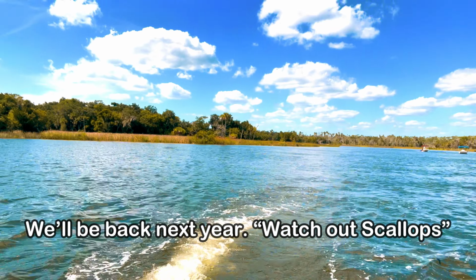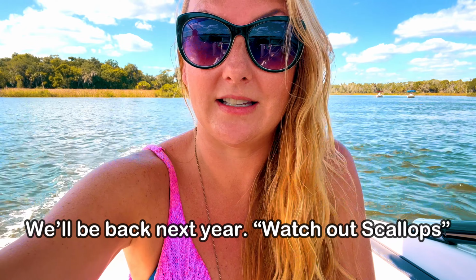So here we are, heading back into Crystal River, back home. But regardless, no scallops. It's been a beautiful, gorgeous day. As you can see, gorgeous day on the water, the river, and the ocean. So just newbie mistakes, I'm sure.